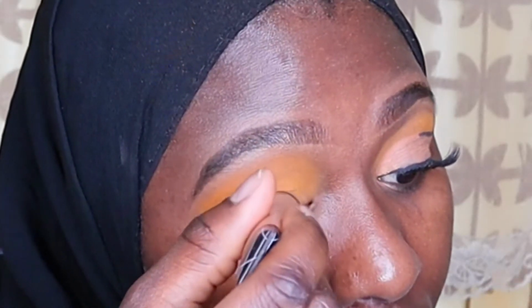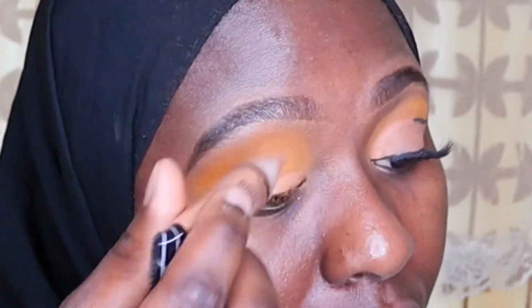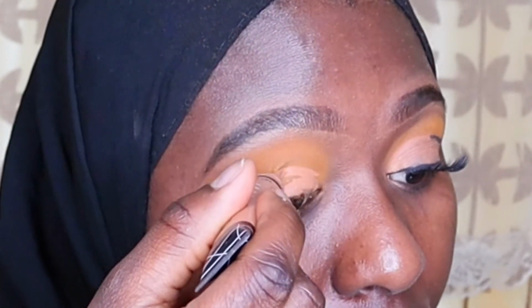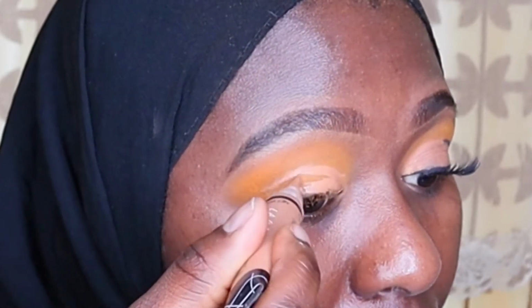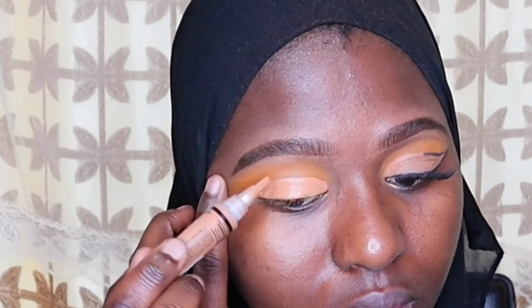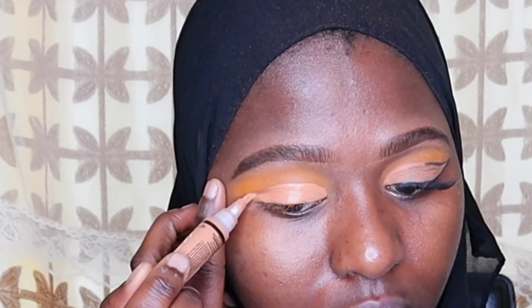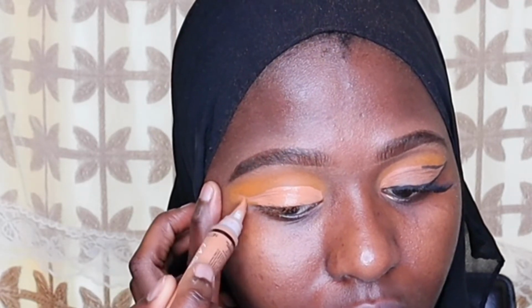To do the cut crease, I'm going to be using the LA Girl Pro concealer. This one is the cocoa shade, so I'm going to be using this just to do my cut crease. As you can see, I've looked up so I can line up my cut crease based on what line I need to have when I look up. And then I'll pull my eyelid so I can actually do the wing of my cut crease. This makes it so much easier. Please do this because it makes it so much easier to do your wing.